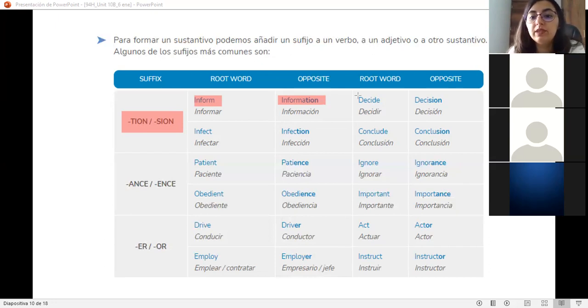The same happens with the case of decide, for example, del verbo decidir. Si ustedes le añaden la terminación o el sufijo tion, we have decision, right? Which is a noun. Es un sustantivo, decisión. Y cambiamos, ¿no? Un poco la terminación y el significado. Pero el significado siempre va de la mano de la raíz, ¿no? En este caso, el verbo.